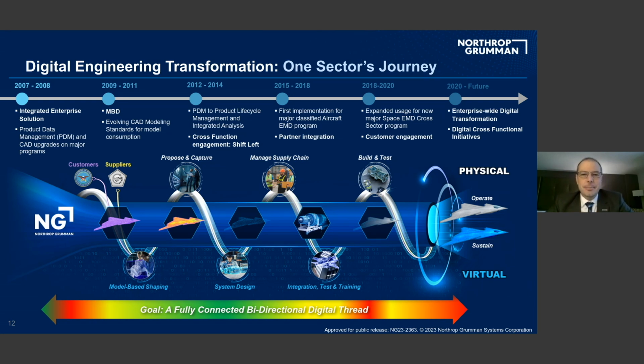Digital engineering is not a new concept to Northrop Grumman. We've been leveraging it for many years. So if you look at this slide, notice that timeline where it starts, early 2000s. It started with tool upgrades on major programs, continued on to model-based design, product lifecycle management, partner-customer integration and engagement. You could probably assume that each of these major points on this timeline relate to a major program activity along the way that helped drive it. Now, this journey continues today and into the future with an enterprise-wide digital transformation spanning all of the sectors that I introduced earlier. This is one sector's journey that's outlined here. Ultimately, this same model is applied across our entire enterprise.